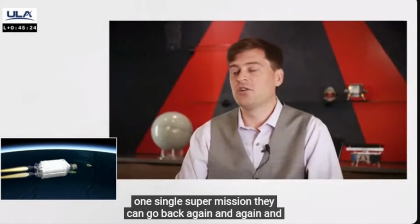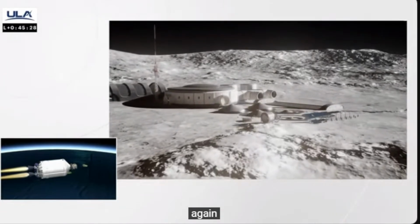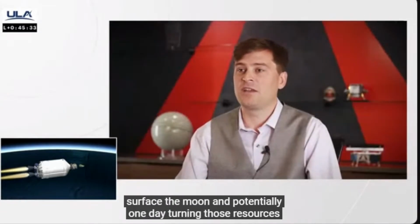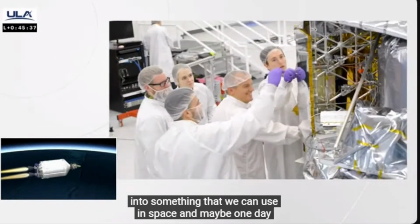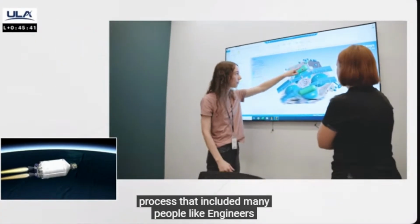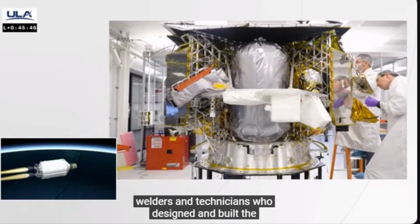It's the beginnings of learning about the resources on the surface of the moon, and potentially one day turning those resources into something that we can use in space and maybe one day return back here to Earth. Peregrine's development was a years-long process that included many people, like engineers, welders, and technicians, who designed and built the spacecraft. Landing a spacecraft on the moon is very complex.